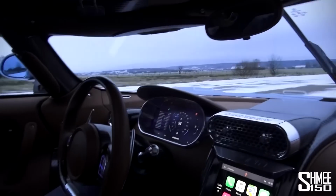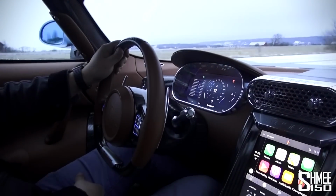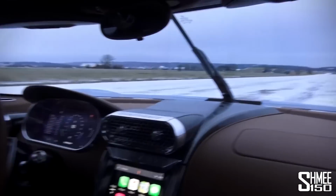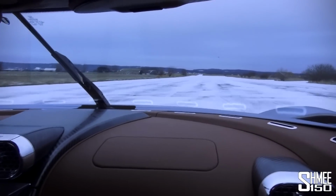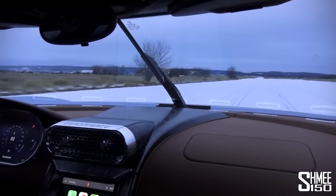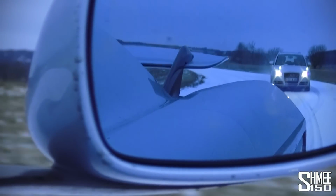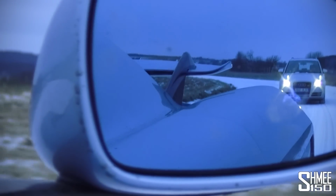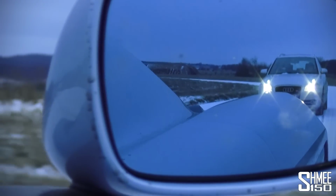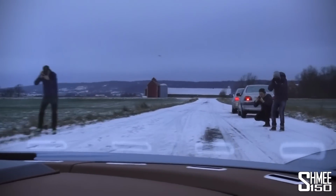Driving dead straight line. Your cars have always been so famous for keeping their line dead straight, even under braking. Look at these conditions. I mean, I wouldn't be so confident with my car out on this snow. See if I can catch the wing dropping. Sure, right? Oh, here it is. The wing going down there. Spotted by some local car photographers.